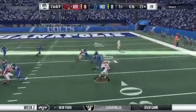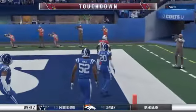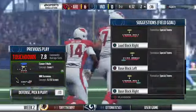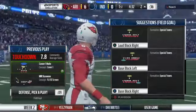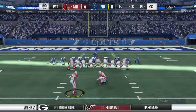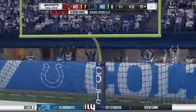To throw here, Dalton. And Nelson's got it here right side. Open space inside the 10. And he'll take this one in for the Arizona touchdown. J.J. Nelson, his first touchdown here of the new campaign. And the Cardinals take it all the way down the field and score on the opening drive. Here's Phil Dawson now for the point after. And the Cardinals will go up 7-0.